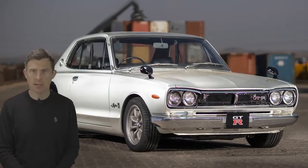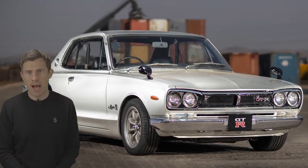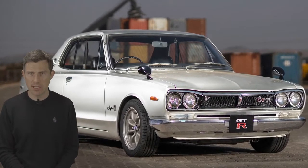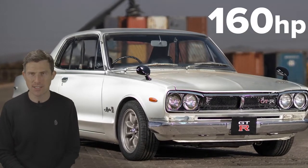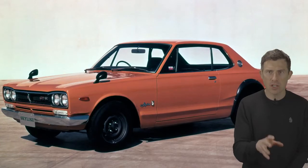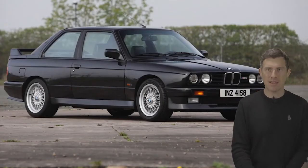Let's start at the beginning, 1969. The first GT-R was based on a Skyline coupe. However, it had a race-tuned 2-litre straight-six engine which pumped out a colossal 160 horsepower. It was the first super saloon, 20 years before the BMW E30 M3 arrived. Just saying, Germany, right? Get back in your box.